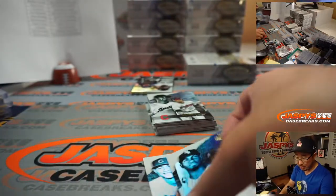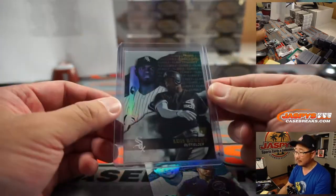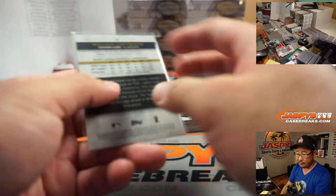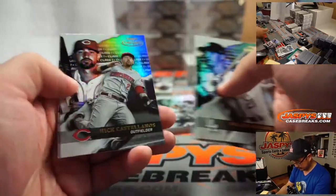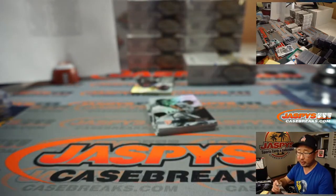There's another Luis Robert Class 2 for Rich. I've never heard of that. There's Willson Contreras, 4 out of 50. That'll be for the Cubs. That'll be for Nick Galvin. And Yachty to 150 for Rich and the Cardinals.